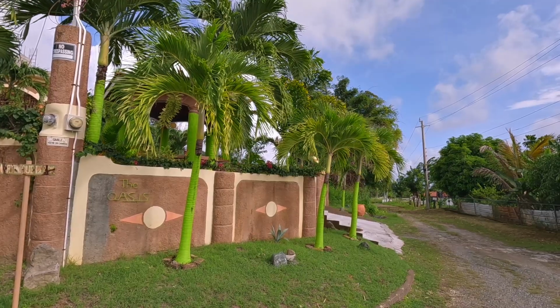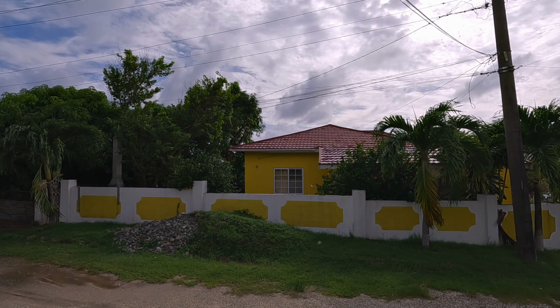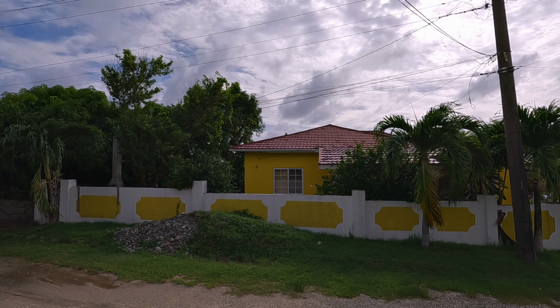So actually I need to probably look at the map to see which way I want to turn here. I like that. Look at that hibiscus, the color of it. In front of us, straight. That over there. Yeah. You guys got peach. It's kind of a peach color, yes.